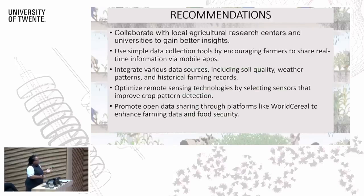Now, getting into the end of my presentation, even though I feel like I rushed through it, from the study that I've done, one of the things I do recommend, also from the experience I had in the field, is that there really is a need of collaboration with local agricultural research centers and universities to gain better insights as well. But also we need to use simple data collection tools by encouraging farmers to share real-time information via mobile apps in terms of what's happening in their field, because there's quite a lot of variability in the field. As much as we were able to do the discrimination, there was quite a lot of variability that we saw that sometimes impeded the quality of the classification results that we got.